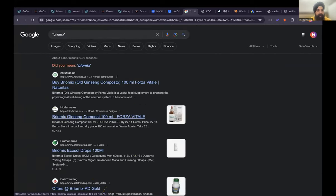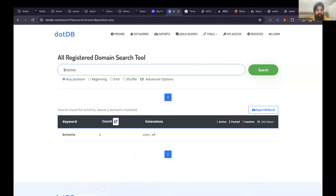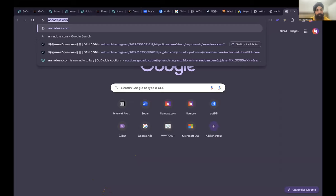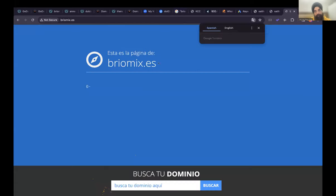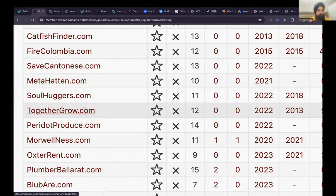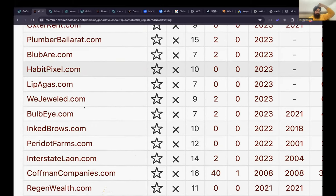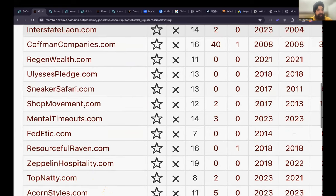Supplement. It was supplement, I think. Yes. There are no other extensions than .com or .es. So, yeah. This is not passing our parameters. Yes. Now we can go for another name. We can ignore this name because we have so many names. We should ignore even average names. Not every name is good after research. You have to check these things.